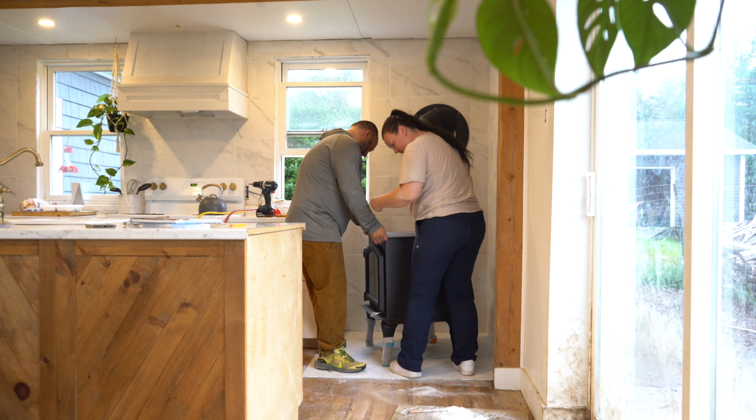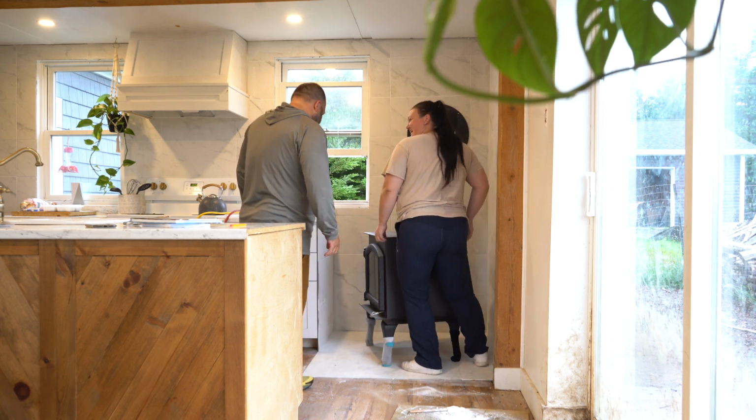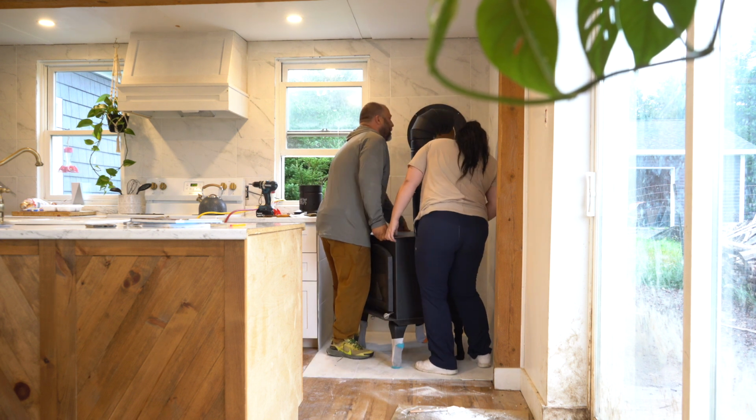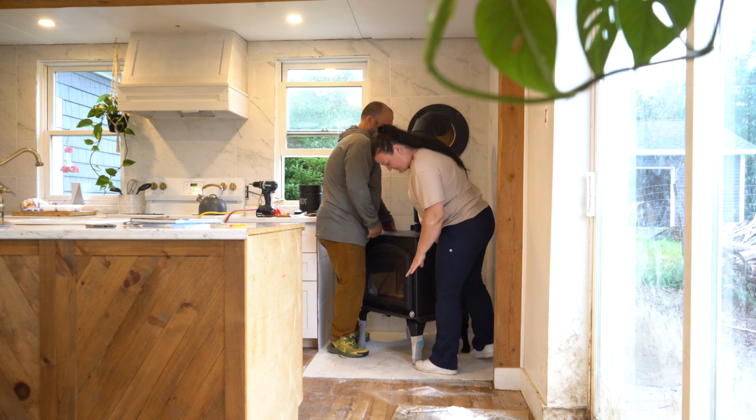I'm lifting it up a little bit. I just want to make sure it's not leaving any marks. No. Yes, perfect. I feel so confident right now. Let's go, Stowe, back for the win. It's not leaving any marks?